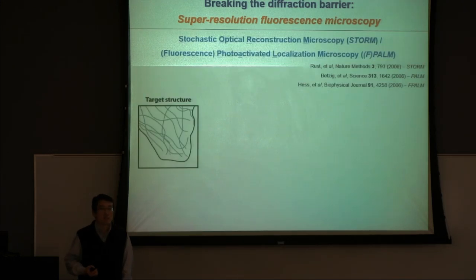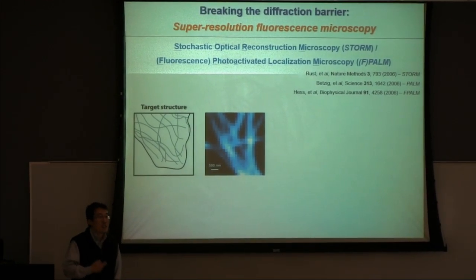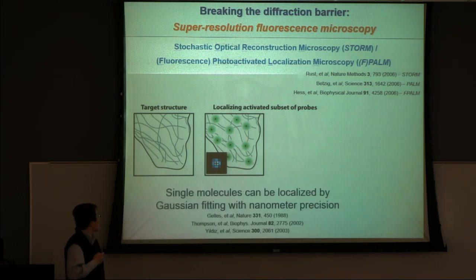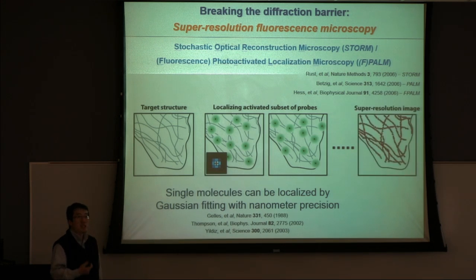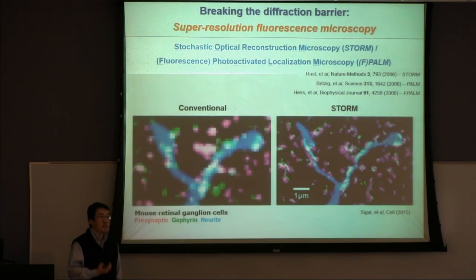For example, this is my target structure, a cell. Instead of illuminating or exciting all the fluorophores in the cell, resulting in a diffraction-limited blur like this, our assay allows us to turn on only a small subset of the molecules. Each of these emissions comes from single molecules, which are well separated, and their locations can be determined by Gaussian fitting with nanometer precision. Then we can turn them off and turn on a different subset and repeat this process many, many times until we have enough information to reconstruct a super resolution image using the positional information from all the molecules. Just a quick example: STORM can give you more than 10 times improvement in spatial resolution.